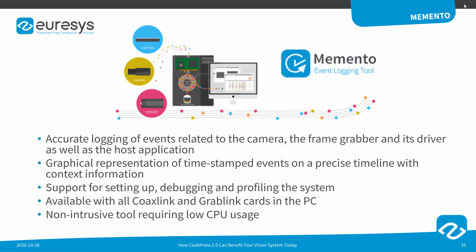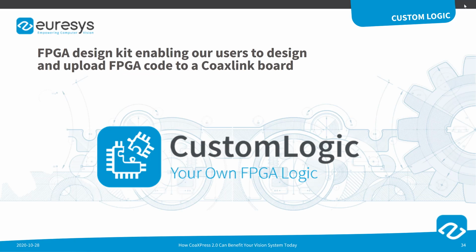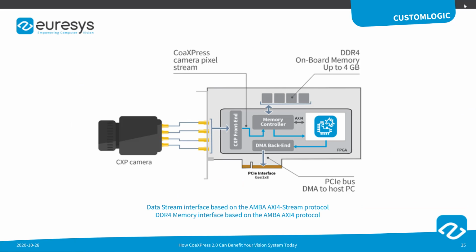And finally, we offer what's known as custom logic, which allows our users the ability to customize the FPGA for programming, for example, proprietary algorithms or something custom specific to an application could be implemented directly in FPGA via VHDL on our frame grabber. There's a quick block diagram of how that appears.